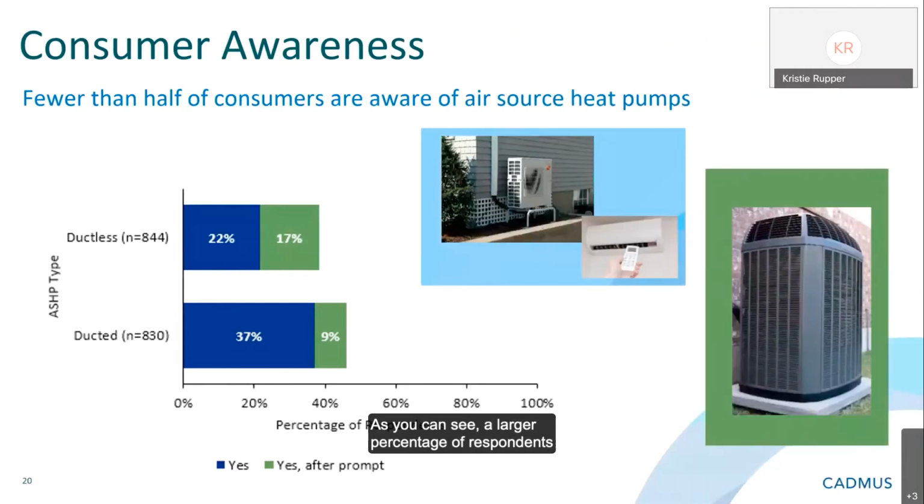As you can see, a larger percentage of respondents were aware of ducted air source heat pumps, and awareness increased in both groups when respondents read a description of the technology and were shown an image.